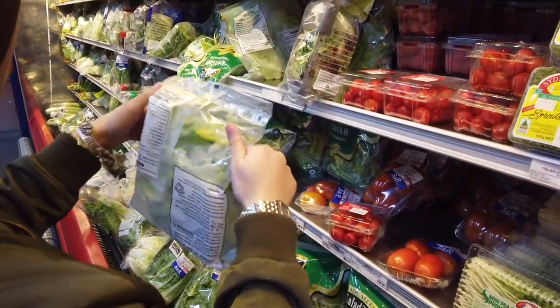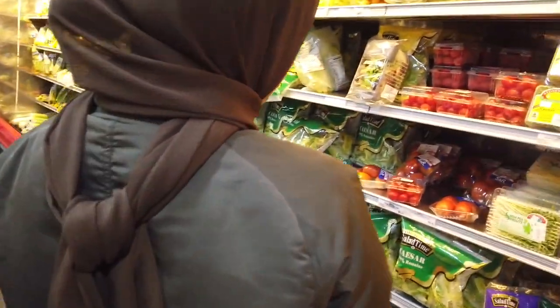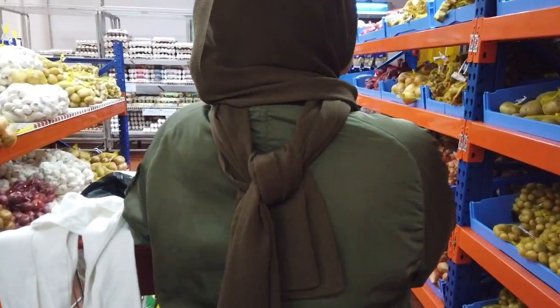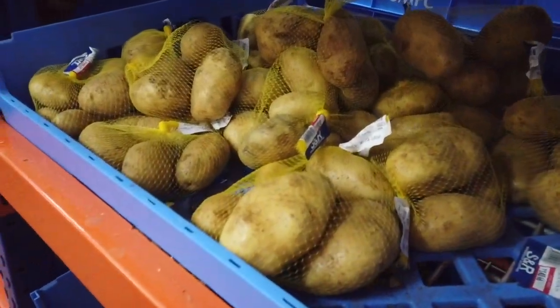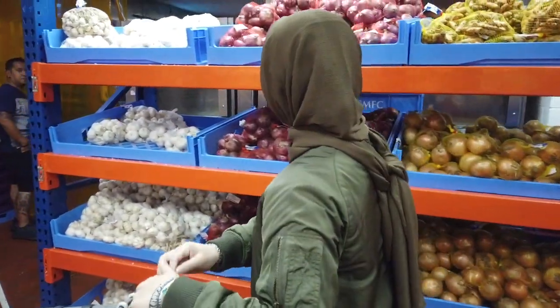What kind of salad do you wanna do? Caesar lang or balsamic? What do you think? Potatoes for my mashed potatoes. She's gonna make mashed potatoes. Creamy mashed potatoes. Guys, mahilig kasi talaga magluto to si Pats.